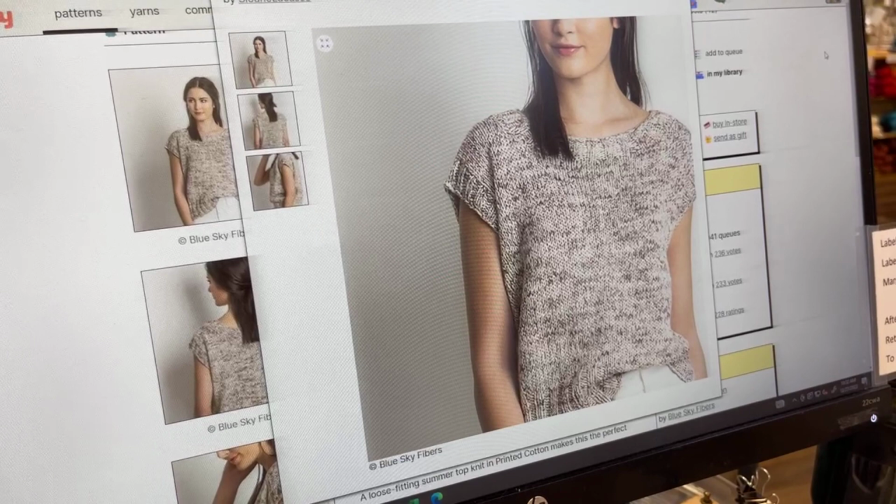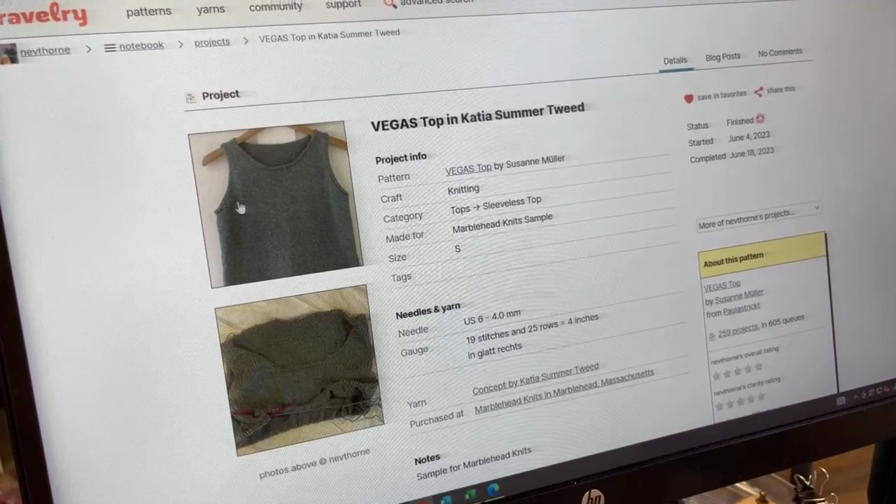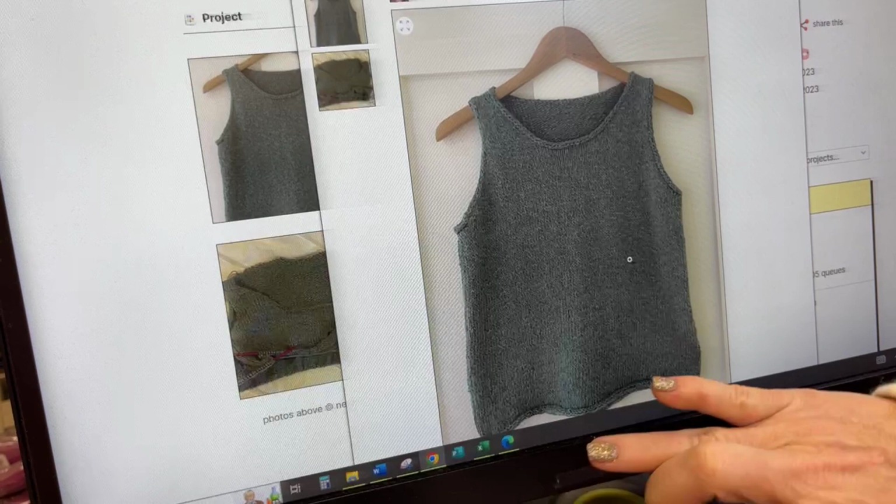I don't know if we have a class on it. We may not. We did it during COVID. That was maybe when our first or second knit alongs. I thought this was fun. This is the Vegas top. So very simple design. It looks like it has I-cord. I don't mind I-cord here and here, but here I still would do ribbing. Yeah. It makes it look like it's rolled up on the bottom.